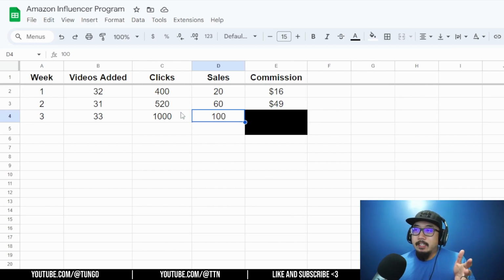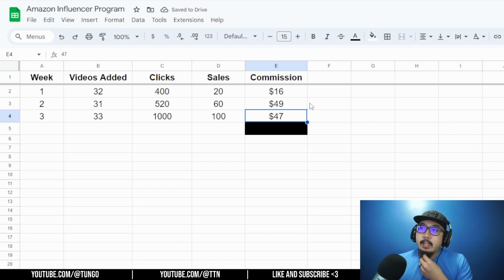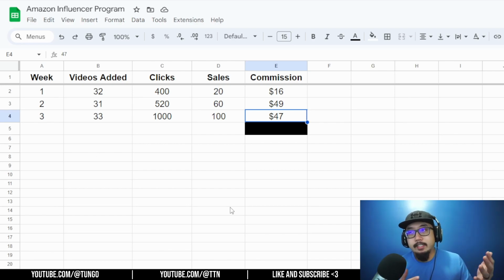Now you look at these numbers and you think, oh man, his commission must be double the amount that he made in week 2. But in actuality, commission for week 3 was less than week 2. I had a bigger ticket item sold in week 2, if I remember correctly. And a lot of the products that sold in week 3 were lower dollar amounts. Like I said earlier, your products can range in commission percentages between 1 and, I think, 4% is the highest. So a lot of items must have sold for less than 20 or 30 cents earned per product, which is why I was only able to generate $47 for that week.